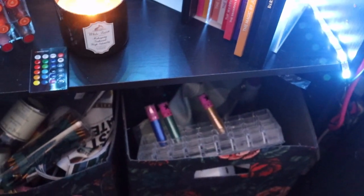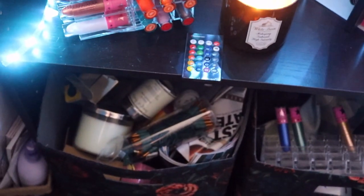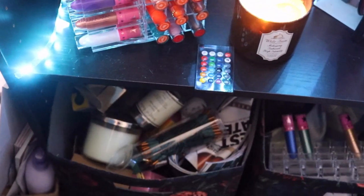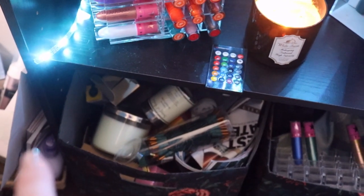Most of the stuff that was taken out of there was put in the little honeycomb thing you saw at the beginning. And yeah, so I keep extra makeup and things like that in here, and I just have candles and boxes and lights, obviously, and whatnot in here. So next to that, I just have like a few things.